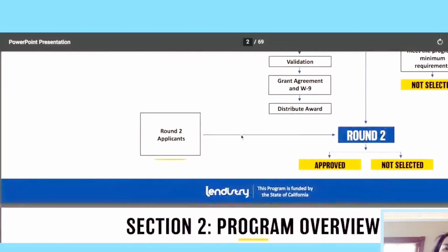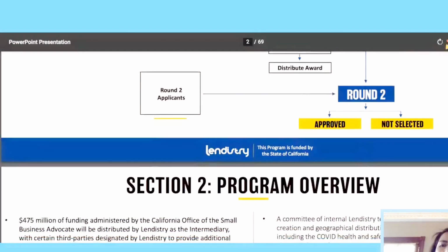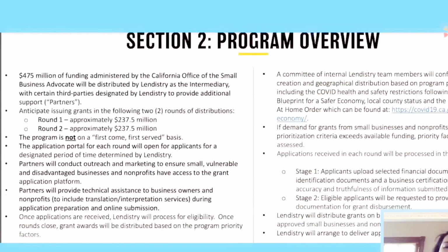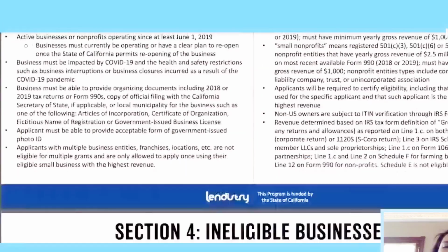And then round two, we don't know yet the day it's going to open. So hopefully you guys all get it in round one, but if not, there's going to be a round two. This is information that you could come and check out.